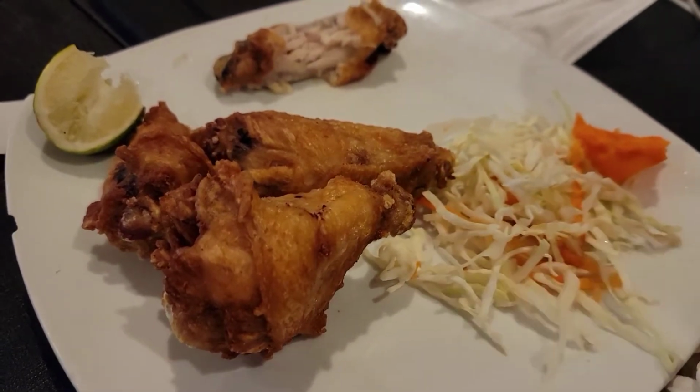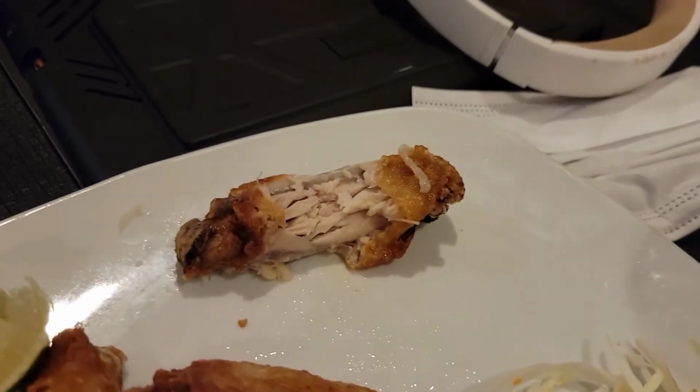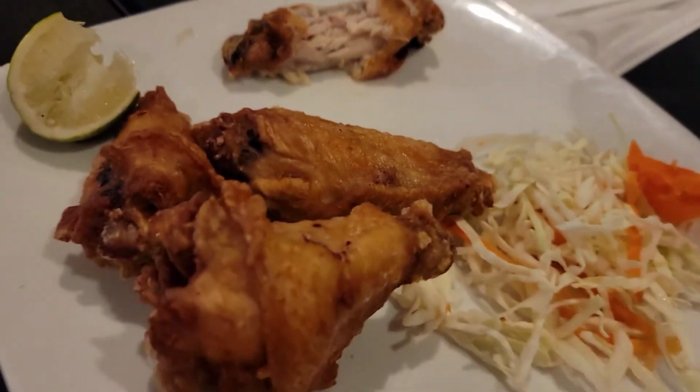That's the sight of a good chicken wing right there.